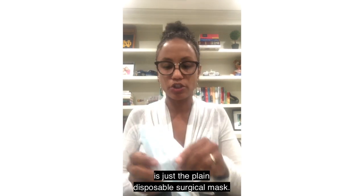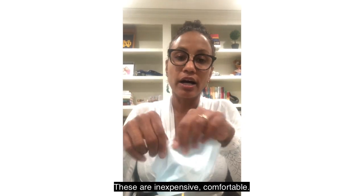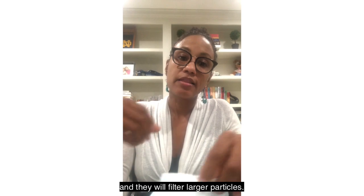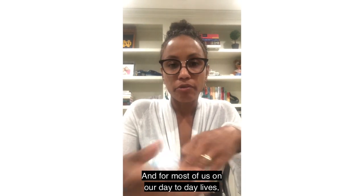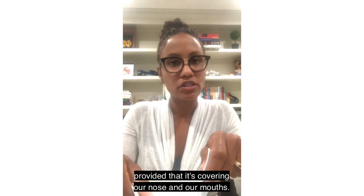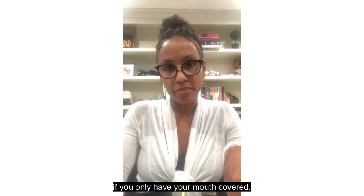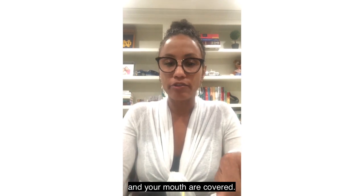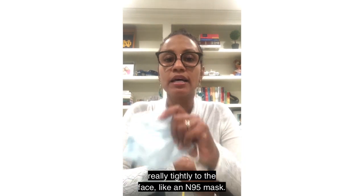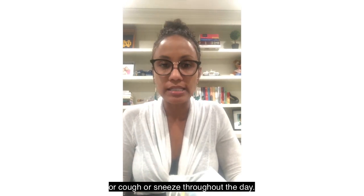Another mask that we're familiar with is just the plain disposable surgical mask, and many of us wear these in the community. These are inexpensive, comfortable, they are oftentimes fluid resistant, and they will filter larger particles. And for most of us in our day-to-day lives, this type of mask is sufficient, provided that it's covering our nose and our mouths. A mask provides no protection to you or the people around you if you only have your mouth covered. So again, it's critical that your nose and your mouth are covered. It's okay if these types of masks aren't secured really tightly to the face like an N95 mask.